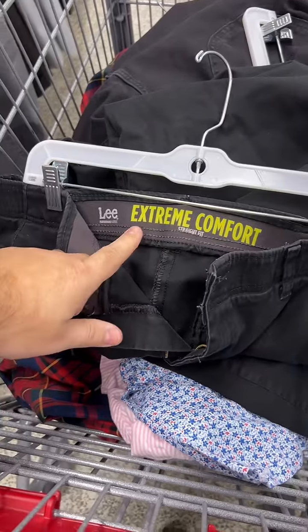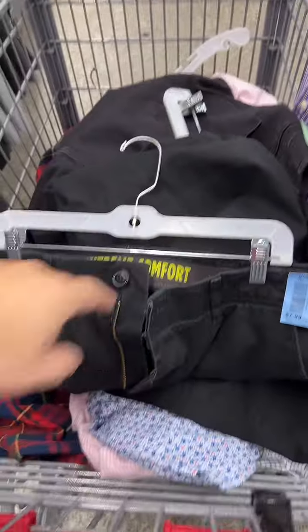These are Lee Extreme Motion jeans. Lee Extreme Motion. Again, they're not crazy sellers, but they have about a 100% sell-through rate, and they're only $4. These will go for $19.99 plus ship.